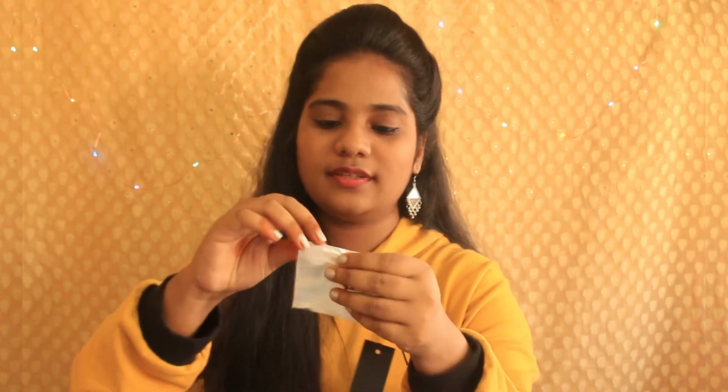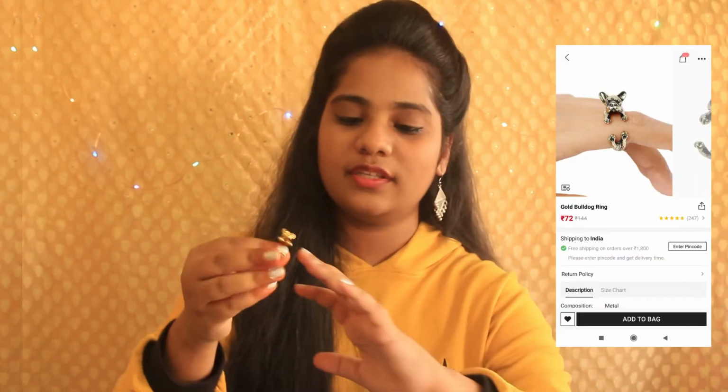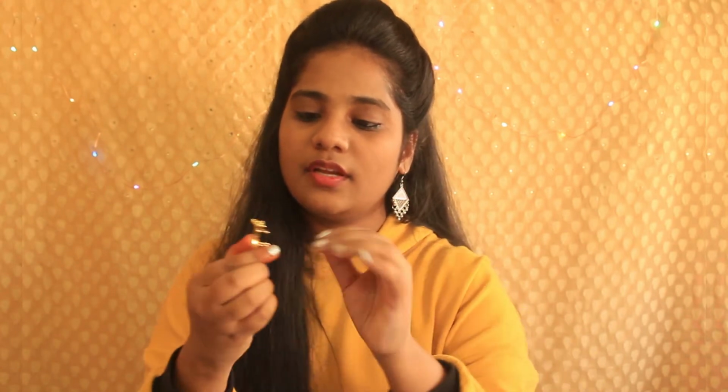And lastly, in jewelry, I got this cute little figurine ring. I love chunky jewelry and I wear a lot of rings, so this ring is so cute and so nice. If you love animals and also rings, I think this is perfect. It's a resizable ring, so that's a good thing, and I love the design and everything. I think it's very cute and nice.